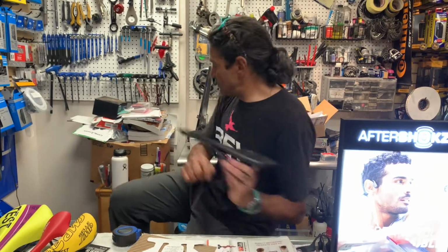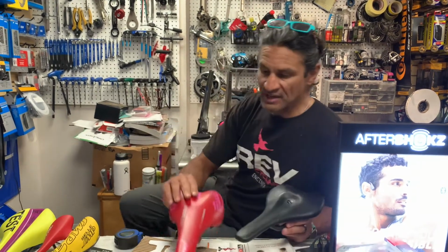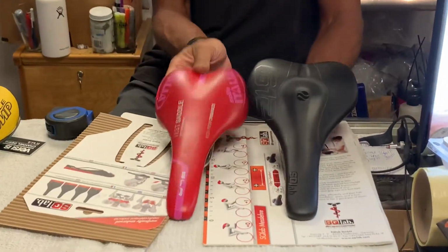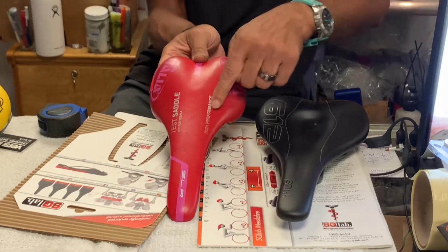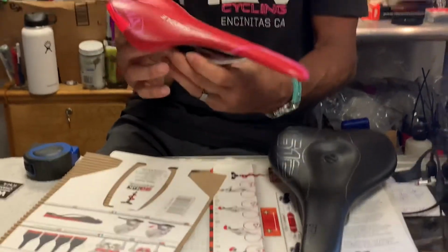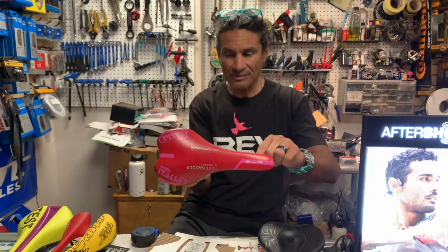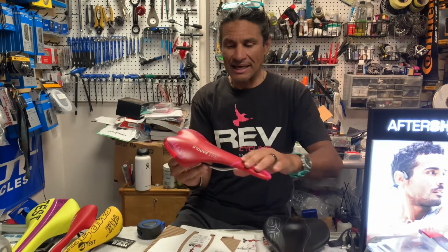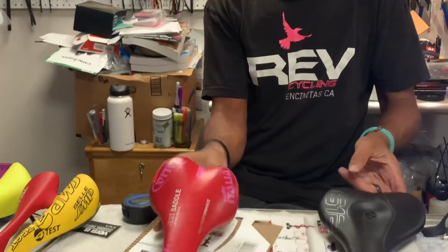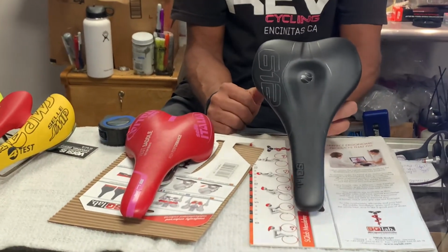So if you just look at the difference between the saddle he was riding and the saddle we're going to put on, you can see some vast differences. And that is right here. This, in my opinion, and by the way, I used to ride this saddle for years, this is called the SLR. But this hump here in the middle is the exact opposite of what this saddle is designed to do.